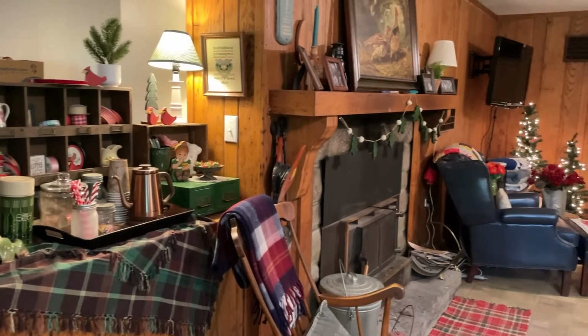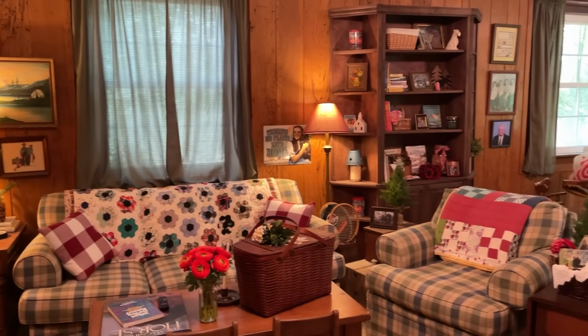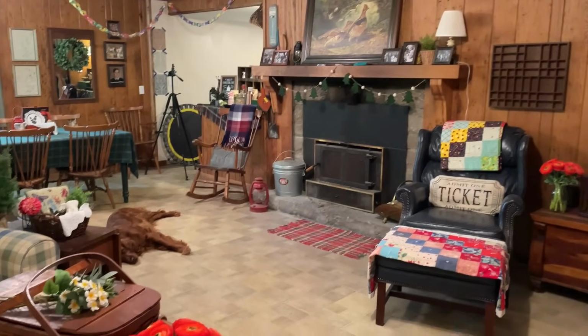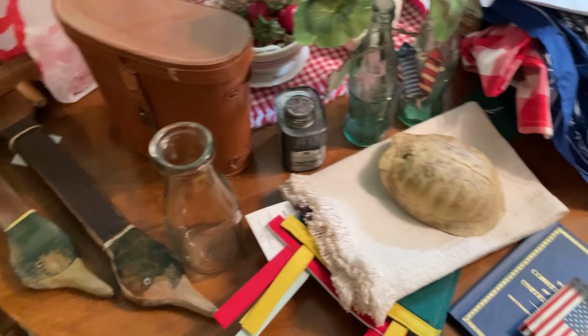We'll see what we can get done. I'll give you an overview real quick of what the room currently looks like. It hasn't really changed much since my last family room decorating video, but I'll give you a refresher just so you know what it currently looks like, and then you can see the changes. Floor down here, and here's what I have on my table.